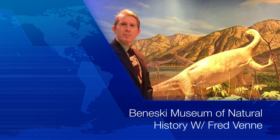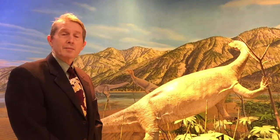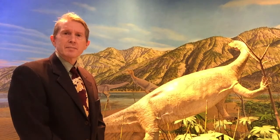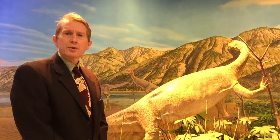I'm standing before the belt diorama at the Beneski Museum of Natural History at Amherst College. It depicts Amherst some 190 million years ago. In this depiction, you can see mountains off to the east. Closer to us, you see a large lake. And even closer, you can see the dinosaur that's to my left.